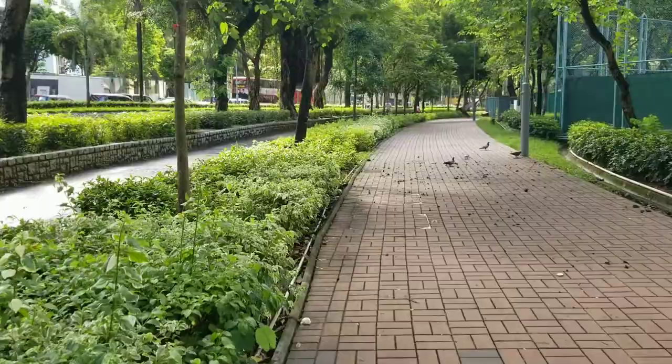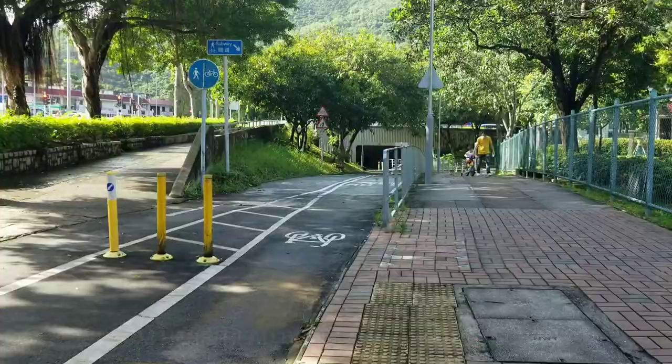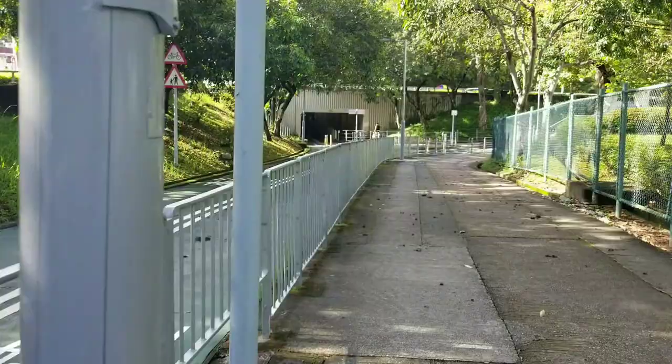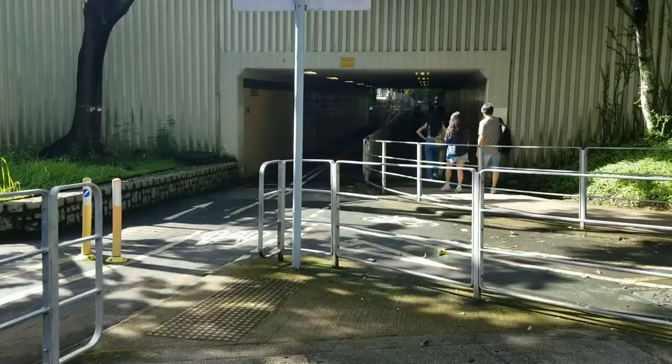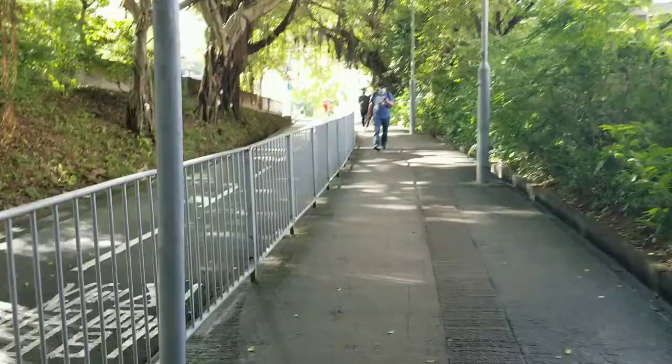I love the palm trees. It's a very nice bike track. I like it. So green here. From here, we still need to follow the bike tracks. So we have to go down and go straight. Take the subway over there. Let's go. That one over there. Alright. From the subway, we still need to go straight. Following the bike track again.